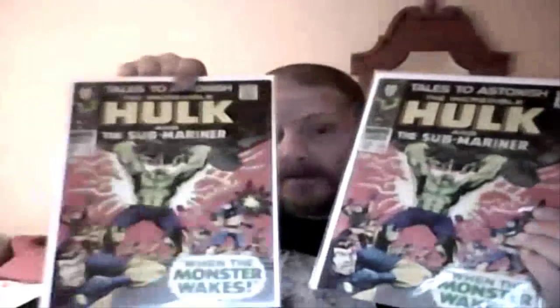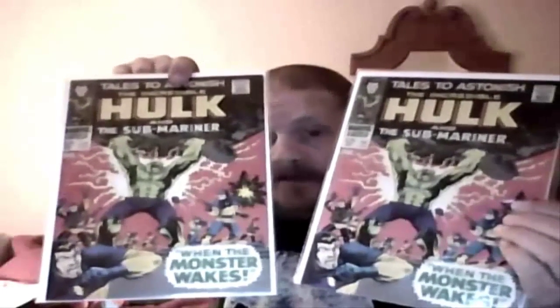Let's show you this first. Low grade copy of Tales to Astonish number 99. Upgraded it to about 5.5. Tales to Astonish number 99. I have 100 and 101. I'm attempting to get all the issues of Tales to Astonish, including Ant-Man and Groot and all those.